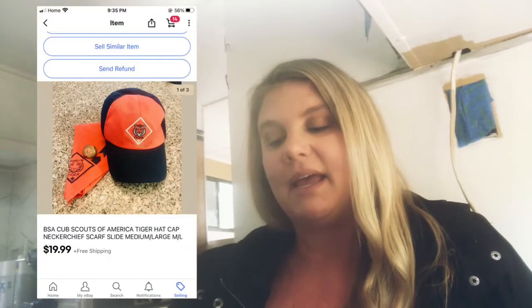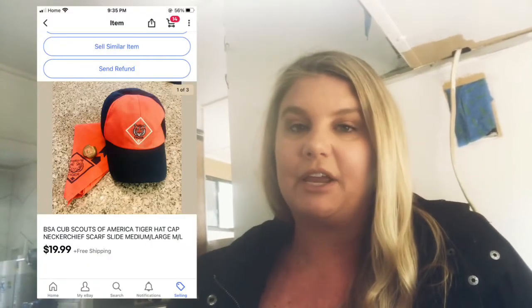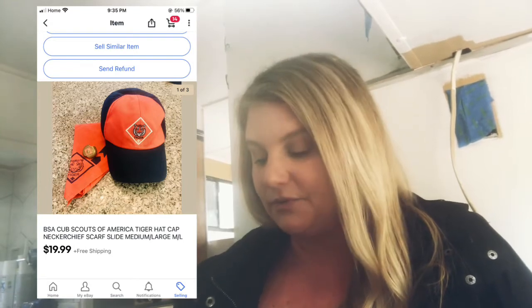Next is this Boy Scout hat and tie. Again, got it as a free curbside pickup. It sold for $19.99 plus free shipping. Sold right away. It was in really good condition. And I sold 2 pairs of sunglasses. First is this Maui Jim's women's sunglasses. I picked them up for $2.